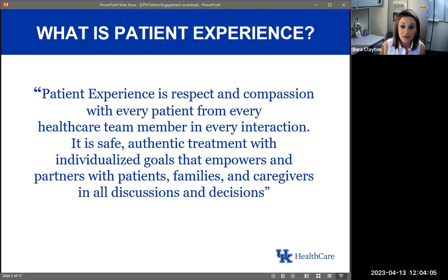It is safe, authentic treatment with individualized goals that empowers and partners with patients, families, and caregivers in all discussions and decisions. I love this definition because I think it is so all-encompassing in everything that we talk about within that patient experience realm. What is really important to remember in here is that we're talking about respect and compassion with every patient from every healthcare team member in all interactions.